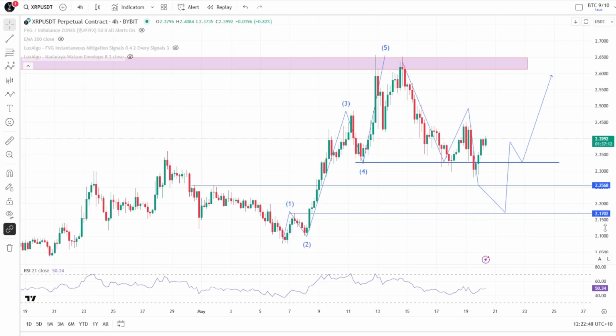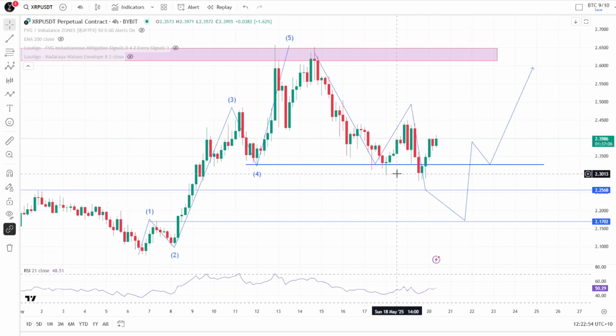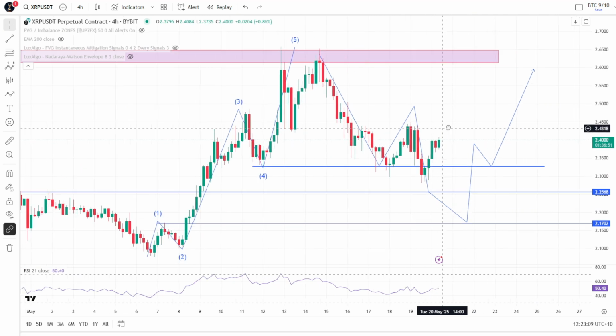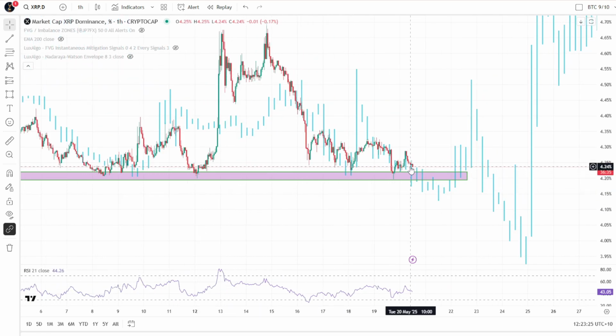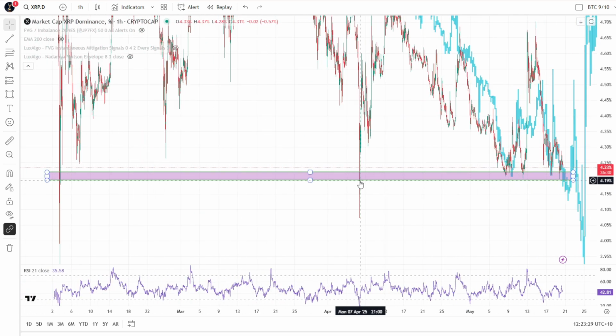Now if we look at today, we can see that price has played out very similar. We've had that almost A, B, C correction here, although it is very shallow, we still have closed candles below this, and technically all fundamentals for our trade have been met. On top of all of this, we have the XRP market cap dominance here, which is back at its support levels, which every time it's got down to these levels, we've seen a bounce.